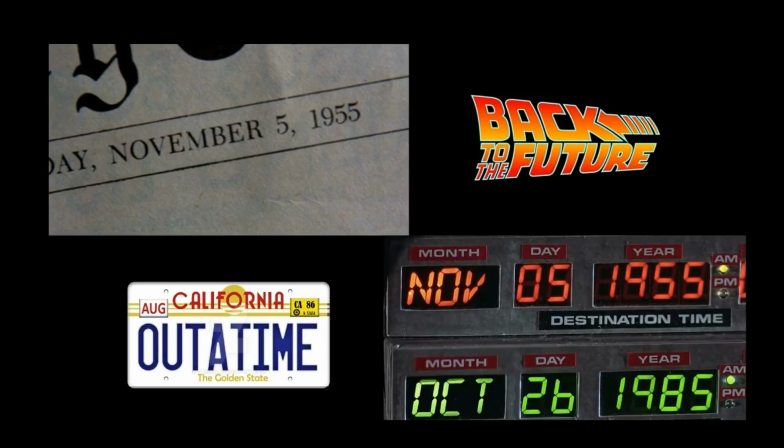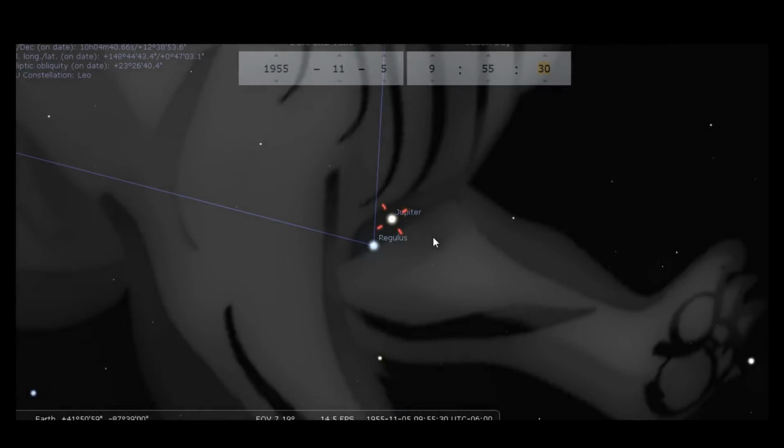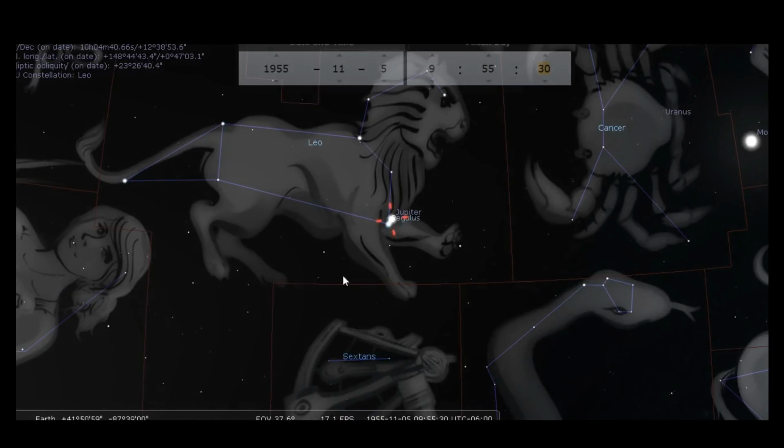So I want to take a look at the planet Jupiter, the king of the planets, on November 5th, 1955, and see where it was in the sky. And planet Jupiter was right next to the star Regulus, which is the heart of the lion. And Regulus could be associated with time and the regulation of time. So you have Jupiter right in the heart of the lion.